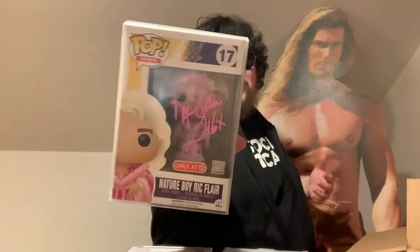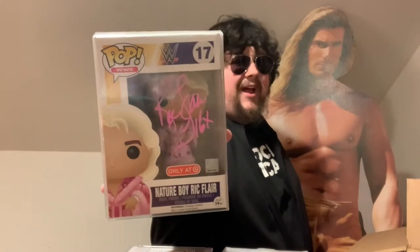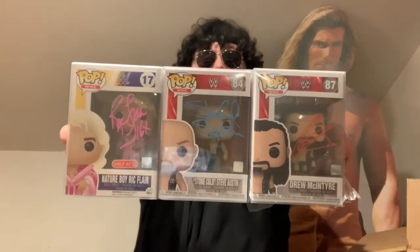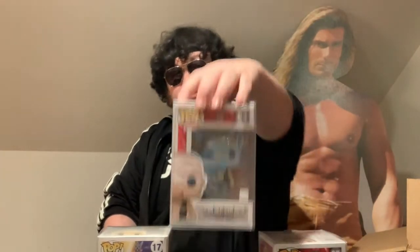But that's awesome. Ric Flair, pink robe, signed in pink, 16-time champion. This is amazing. We got three very cool autographs. And, I mean, the 8x10s are very cool too. But look at that. That's amazing. What a lineup. Drew McIntyre, Stone Cold Steve Austin, and one of the variants. Oh, this is one of their own protectors too. Cool. One of the variants, which was not guaranteed.